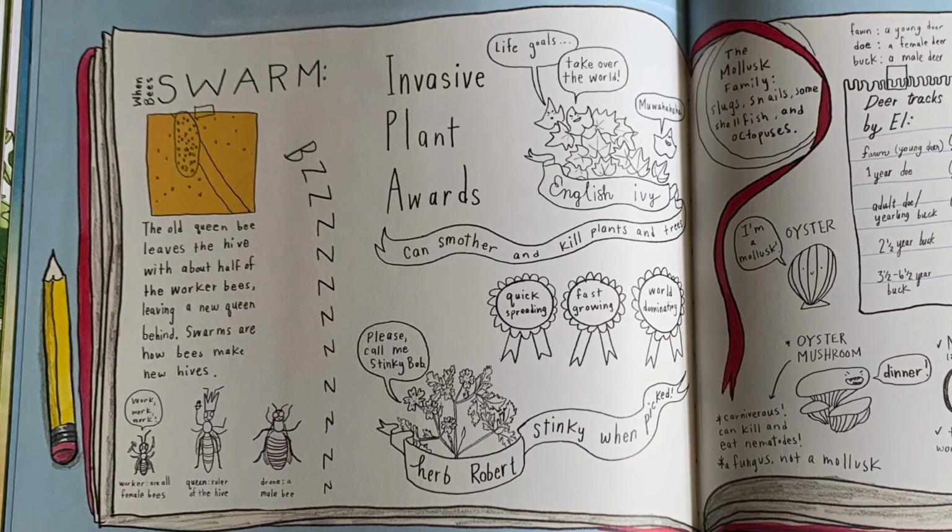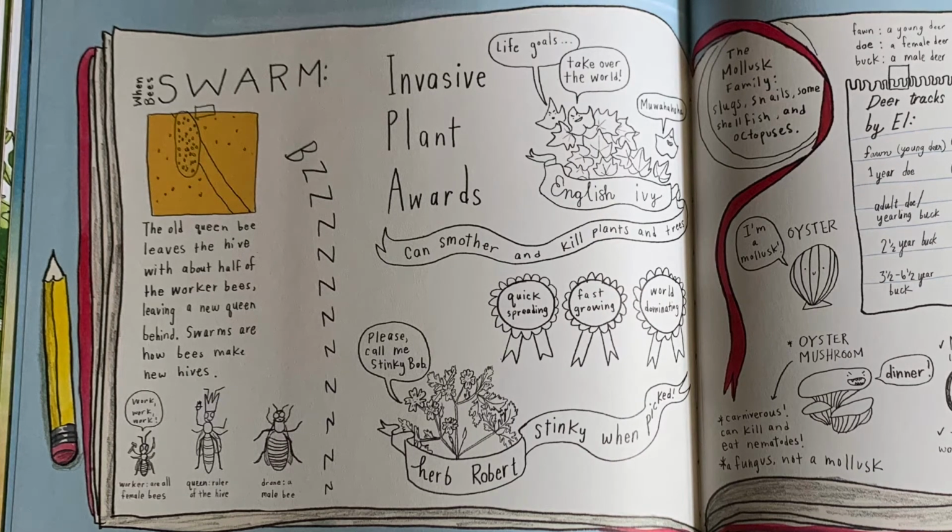Drone, a male bee. Invasive plant awards. Life goals: take over the world. Mwahahaha. English ivy can smother and kill plants and trees. Herb Robert, stinky when picked. Please call me Stinky Bob. Quick spreading, fast growing, world dominating.